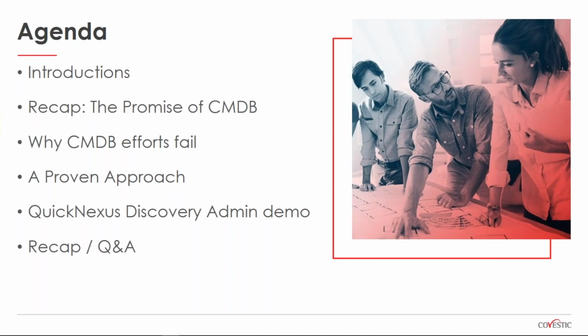All right, let's go ahead and cover the agenda. We'll start with real quick introductions. We'll do a recap of the first in the series, the promise of CMDB. Talk a bit more about why CMDB efforts often fail. Talk about a proven approach to a successful CMDB. We also have our partner QuickNexus here who will demo their Discovery Admin solution, and we'll wrap up with a recap and an open Q&A.